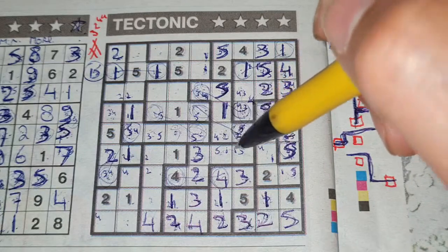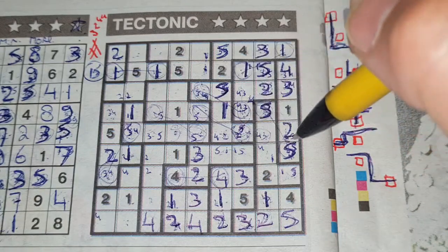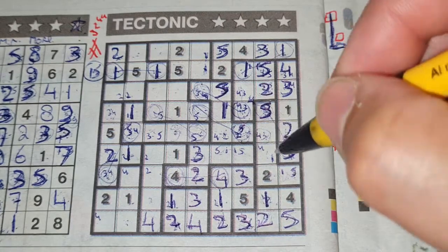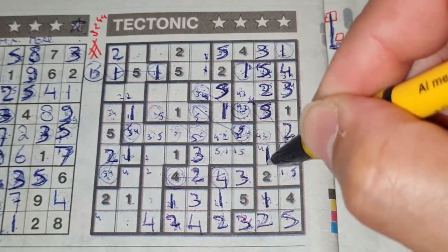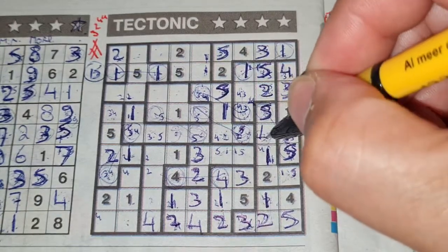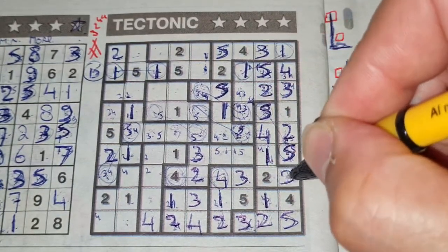Alright. 5 and a 1. Now we have a 1 here, so this box can't be a 1 anymore. That box should be a 1. Okay, so 2 boxes left, the 4 and the 3. We have a 4 here, no 4 there. 4 should be here, and the 3 goes there.